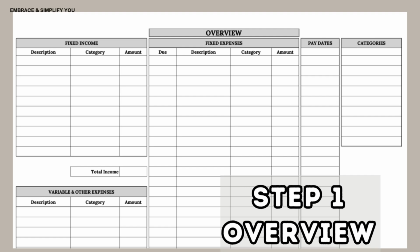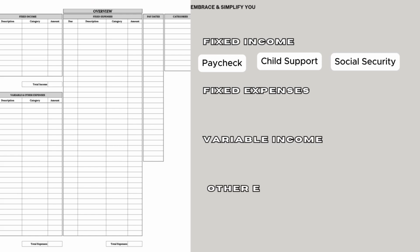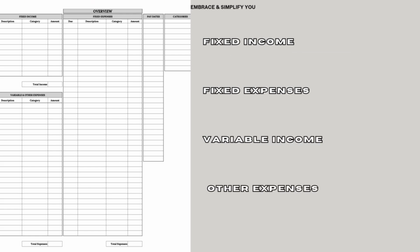So on this page, you have a section for your fixed income, a section for your fixed expenses, a section for your pay dates, your categories, and then a section for your variable and other expenses. When it comes to your fixed income, that is an amount of money that comes into your account on a regular basis. So things like your paycheck, child support, social security benefit, those are fixed because they come at a particular frequency, either weekly, bi-weekly, monthly, and they have a fairly set amount. So you know what to expect.